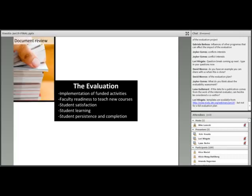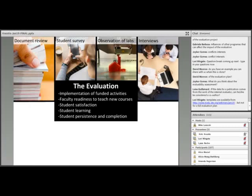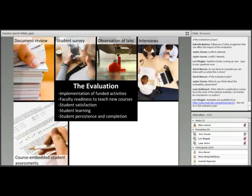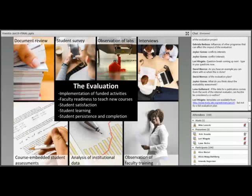In terms of data collection, a lot of this is going to look familiar to those of you that have done this sort of thing. This is fairly common. We've got document review scheduled, looking at evidence from the update and development of the curriculum. We've got a student survey that's going to be implemented. There's going to be some observation of the physical spaces of the labs. There's going to be interviews of key project staff to understand implementation and quality. There's going to be some course-embedded student assessments that are incidental to the actual coursework being delivered. There's going to be some institutional data pulled in to look at those persistence and completion outcomes. And there's going to be some observation of faculty training.